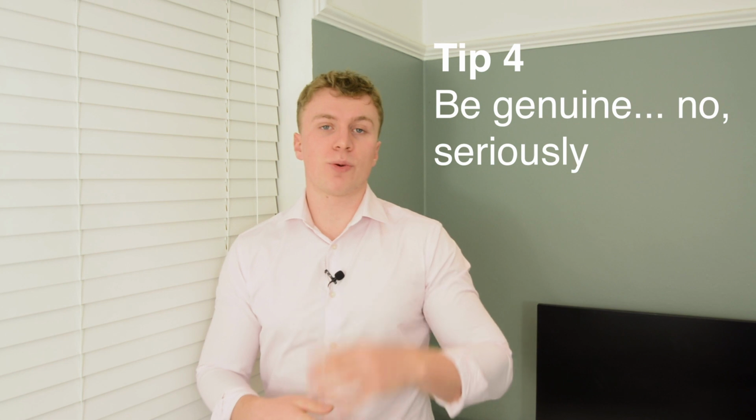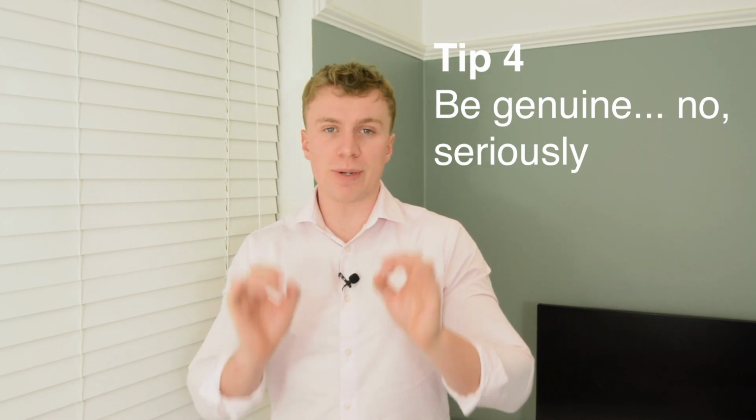Tip number four for 2021 on Tinder is be genuine with swipes. And the reason why is you find so many guys think that dating apps is literally just like fishing. You just cast the net, see what comes in, throw out what you don't want. It's not a case of that at all. You need to be really selective. So if you're left swiping to everybody, Tinder's going to think you're not interested in anybody on this app. You just want to see who finds you attractive. Or if you're just right swiping on everybody, they're going to think the same thing. So you want to be really selective.